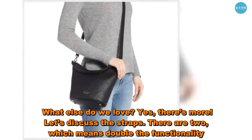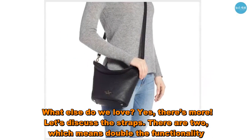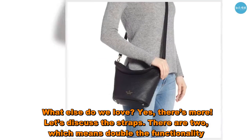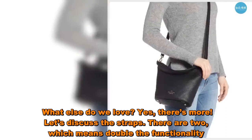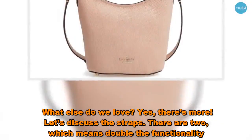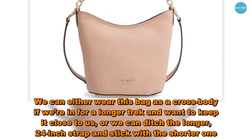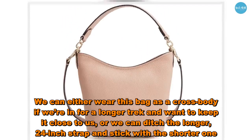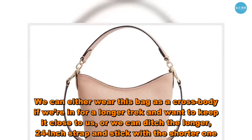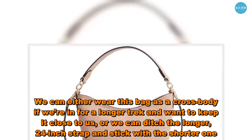What else do we love? Yes, there's more. Let's discuss the straps. There are two, which means double the functionality. We can either wear this bag as a crossbody if we're in for a longer trek and want to keep it close to us, or we can ditch the longer, 24-inch strap and stick with the shorter one.